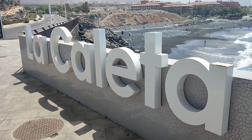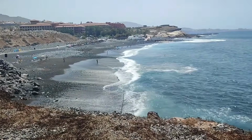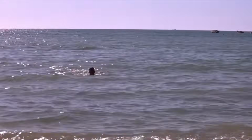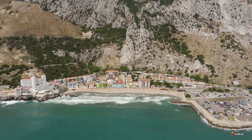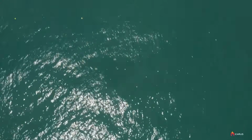Number 3. La Caleta Beach, the city's golden gem. No visit to Cadiz is complete without experiencing La Caleta Beach, the city's most famous stretch of golden sand nestled between 2 ancient castles. This isn't just any beach. It's where James Bond's Die Another Day was filmed, standing in for Havana, Cuba. What makes La Caleta special is its protected location, creating calm waters perfect for swimming, and its incredible setting with the Castillo de San Sebastián and Castillo de Santa Catalina standing guard on either side.